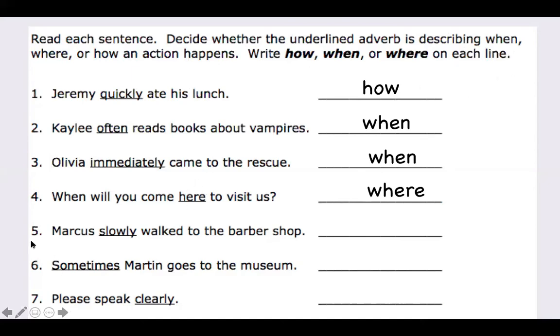Okay, number 5. Marcus slowly walked to the barber shop. Is this adverb slowly telling us how he walked, when he walked, or where he walked? Cherry. It shows how Marcus walked. Very good, Cherry. It shows how Marcus walked, and he's walking very slowly.